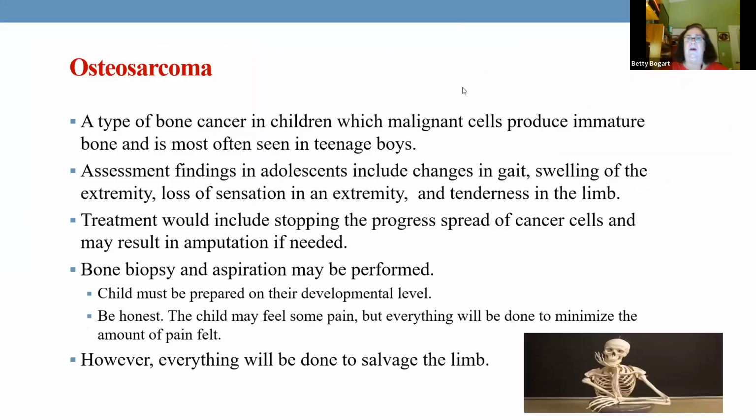So let's start out with osteosarcoma, part of this week's lecture. Osteosarcoma is a bone cancer. Usually, children will show up, a lot of them adolescents, and a lot of them adolescent males. Many of these children say, oh, I just fell down, I hurt myself. They're limping a little bit. There's some pain, some swelling, tenderness, maybe some numbness in there.